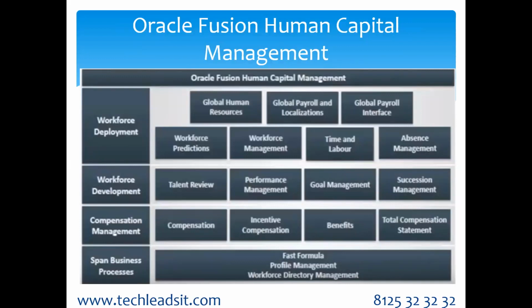As I said, we have the global HR, and coming to the payroll, we have various countries that are localized. So when you talk about localization, what we mean is taking care of the local, legislative or government specific requirements and delivering them within the cloud payroll application. So that is what we call localization.